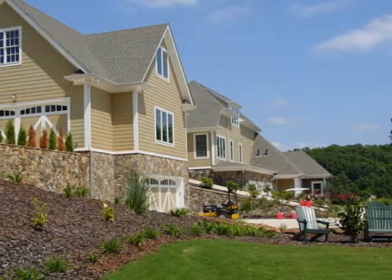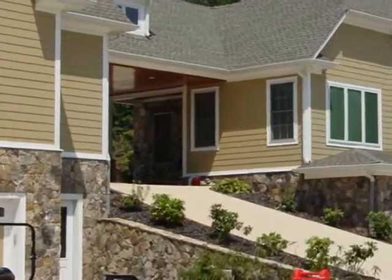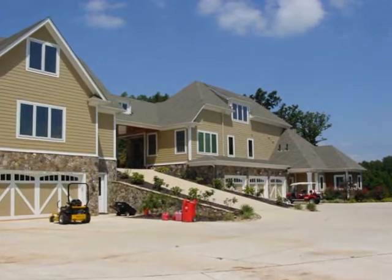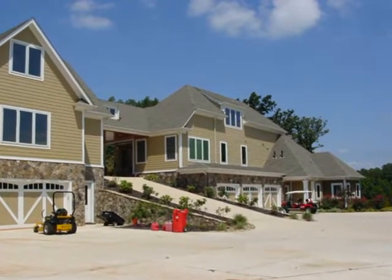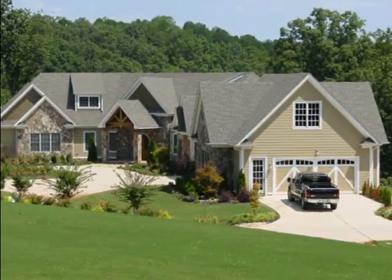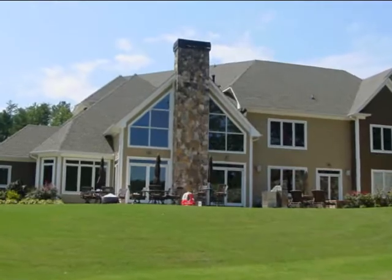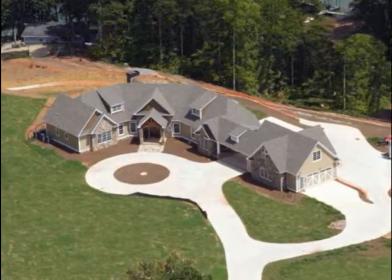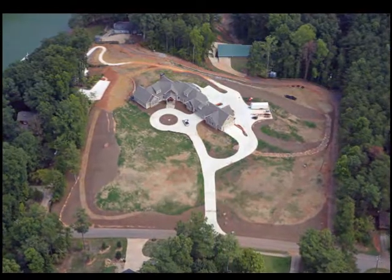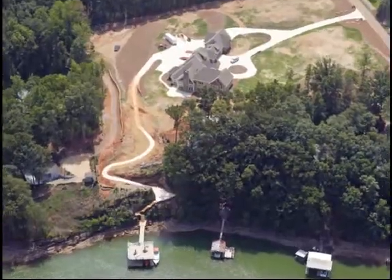One of them is a drive-through breezeway between the front and the back of the house. That's what you see there, and this shot kind of pans the rest of the back side of it. This is the upper garage side, and as we get into it, you'll see that there's also a lower garage underneath that garage. Here's a shot from the air, and in a minute I'm going to show you the entire 4 acres. The back left corner there at the top of the screen, that takes them down to the lake.